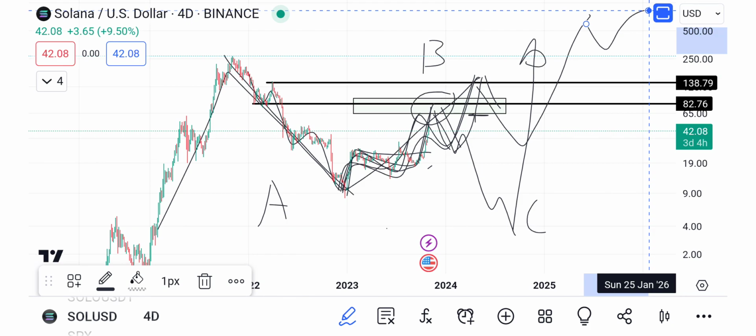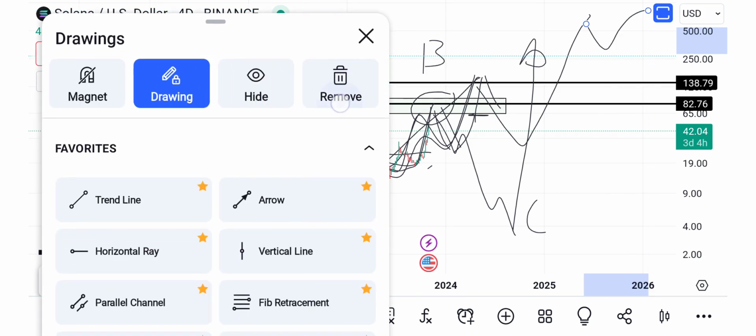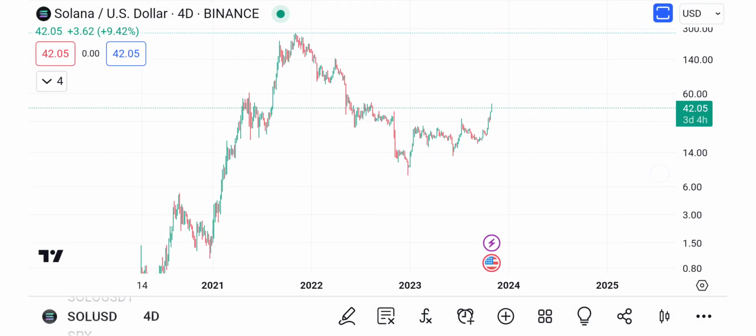It looks a little overextended at the moment, but like I said, this is crypto. One day it looks like, oh, it needs to top, and the next day it's up another 20%. And then it's like, okay, now we just got to wait. And then the next day it's up another 20%, right? So anything can happen with crypto. So we just got to tread lightly and be very cautious of everything.